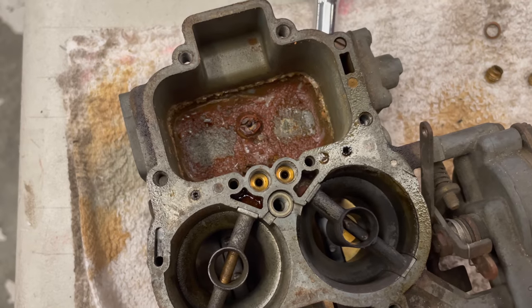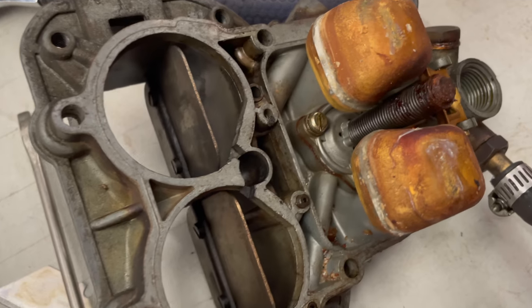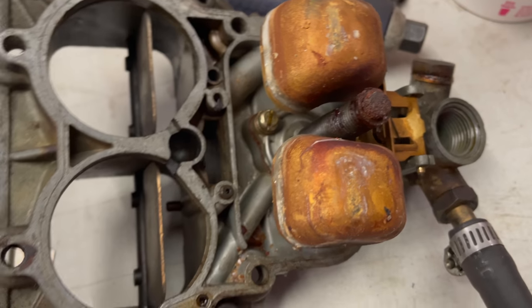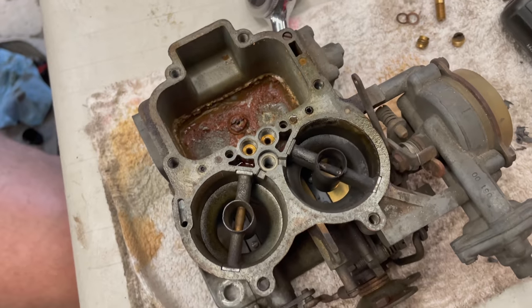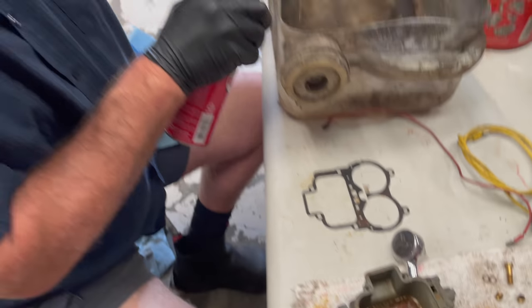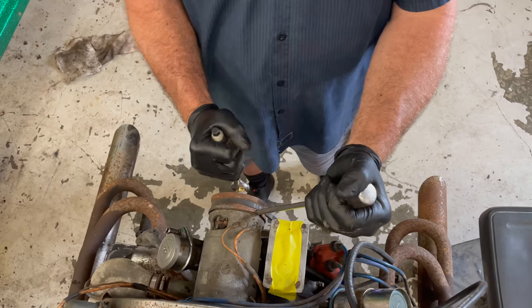This could be the reason why it just did not want to run. Nasty. Extremely nasty. Looks like 15 years of crud. That thing is clean. The Rotwheels standard.